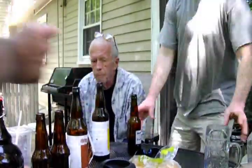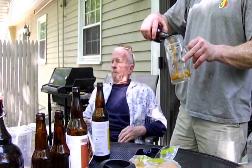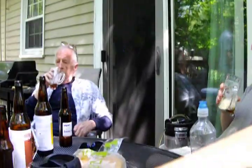There's the third one. WPL007. Yeah, this one's neutral. Dry English ale. Good way to say that. Yeah, I get hops on the nose on this one.